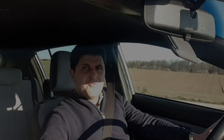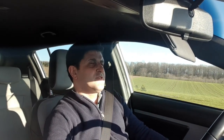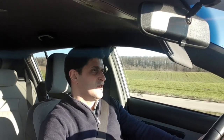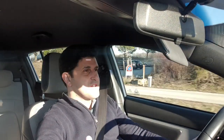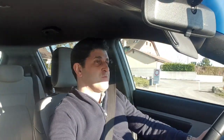Indeed, there's a lot of noise coming from the outside, in particular at high speeds. This is the tire noise, engine noise, and others. If you would like to have a silent car, it's better to go for an Audi Q5 or Mercedes GLK or Lexus NX, which are in the same category as this car. But of course, if you want this, you should be prepared to spend more on that.